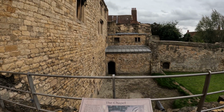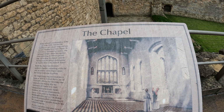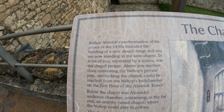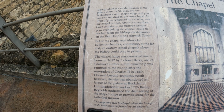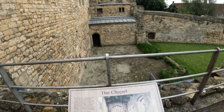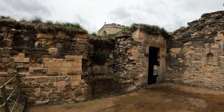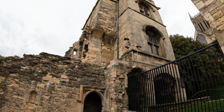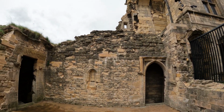Bishop Alnwick's modernisation of the palace in the 1430s included the building of a new chapel range, and we are now standing in the antechapel. In front of us, separated by a screen, was the chapel proper. Above, another floor containing the bishop's private pew, overlooking the chapel, could be reached from the bishop's bedchamber on the first floor of the Alnwick Tower. Below the chapel was Alnwick's audience chamber, containing at the far end an auditory, or a small chapel, where the bishop could pray in private.